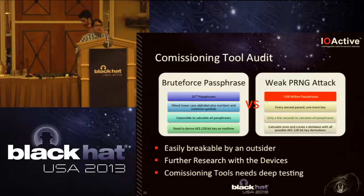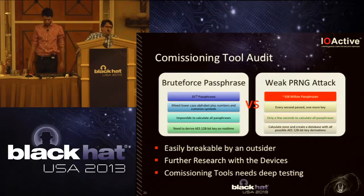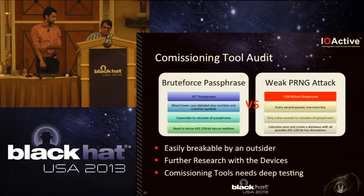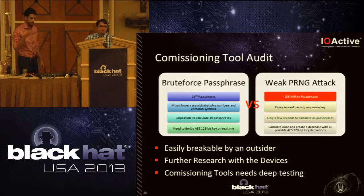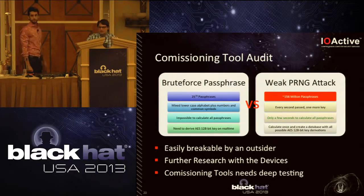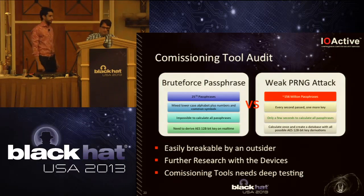So let's say you want to attack the devices of the vendor without having found the vulnerability that we explained before. You need to brute force 25 to the power of 70 passphrases, which is almost impossible in a specific amount of time. But with the weak PRNG attack that we found, you only need to generate 156 million passphrases, which only took us a couple of seconds. This is easily breakable by an outsider.